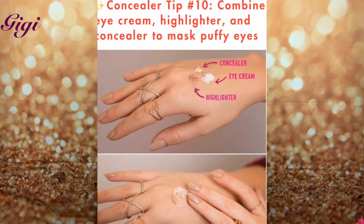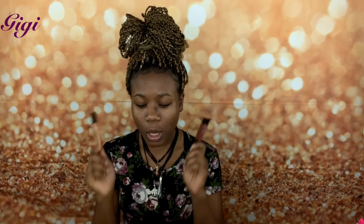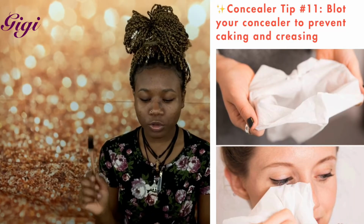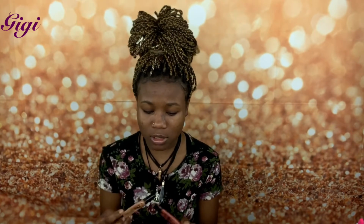Combine your eye cream, highlighter, and concealer to make a max puffy eyes. Okay. Blot your concealer to prevent caking or creasing. Don't forget that. Listen to me. I'm telling you, this is facts.